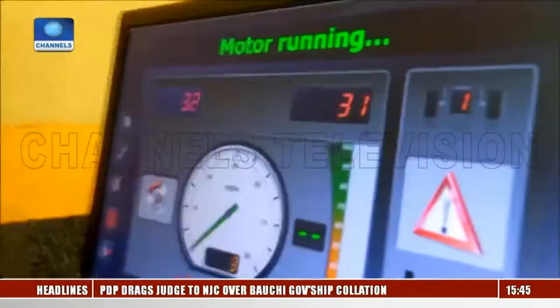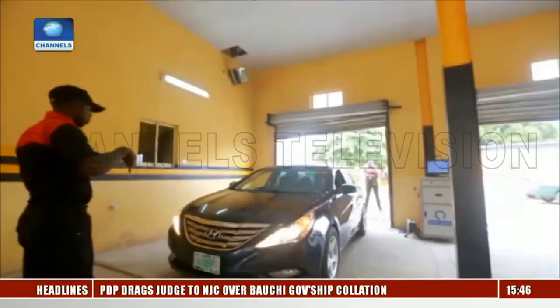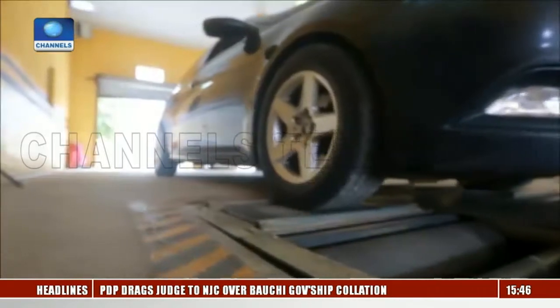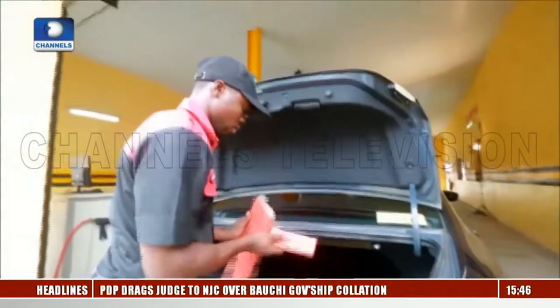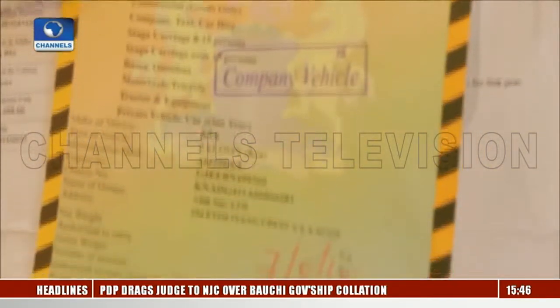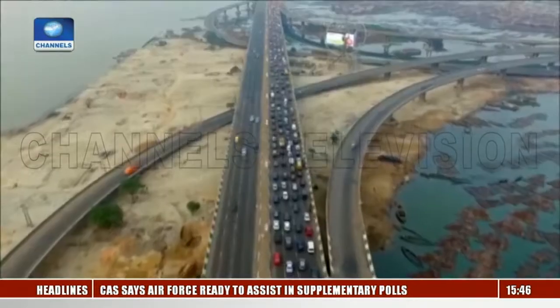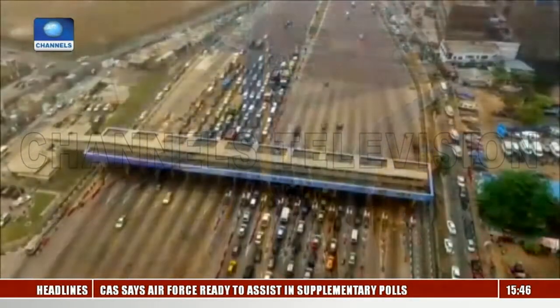undergo various computer-based tests such as topside and underneath inspection, emission test, headlamp test, steering and alignment test, brake efficiency test, and lots more. Thereafter, you get your genuine roadworthiness certificate, tag, and vehicle inspection report. With LACVIS, you and other road users are safe on the road.